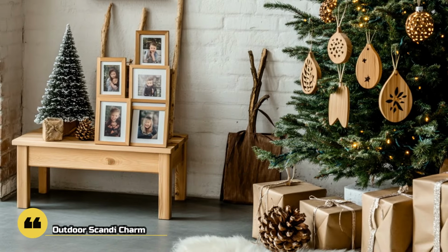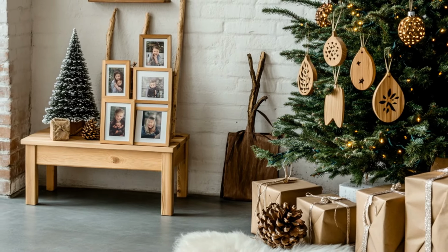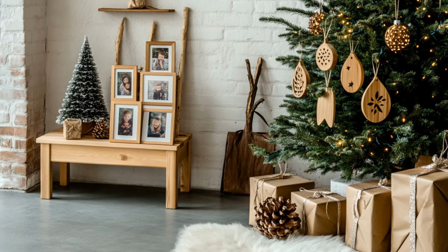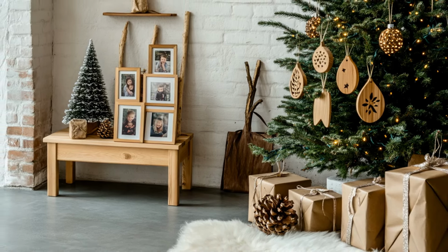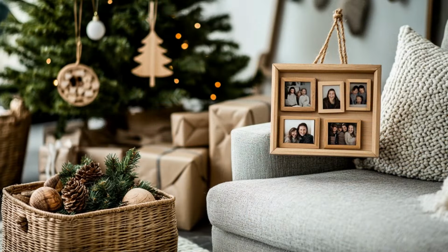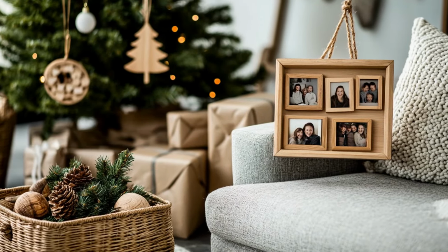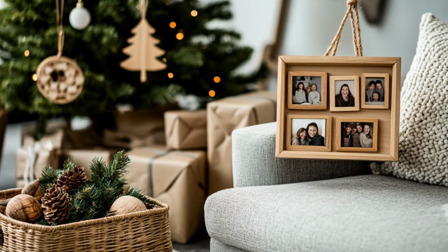Outdoor Scandi charm. Extend the cozy Scandi vibe to your outdoor spaces. String warm fairy lights around trees, bushes, or the porch railing. A simple wreath made of fresh greenery on your door and a lantern by the entrance can make your home feel inviting even before guests step inside.